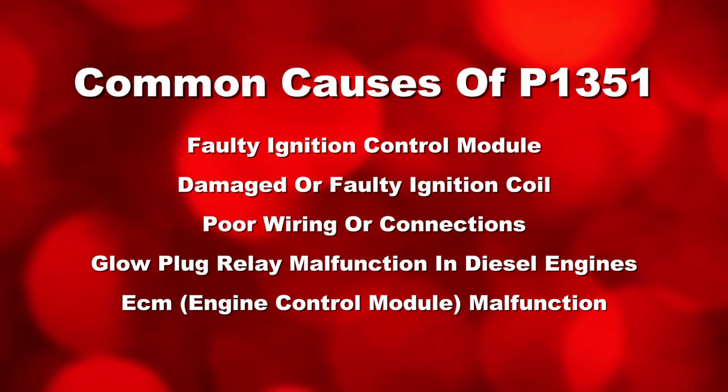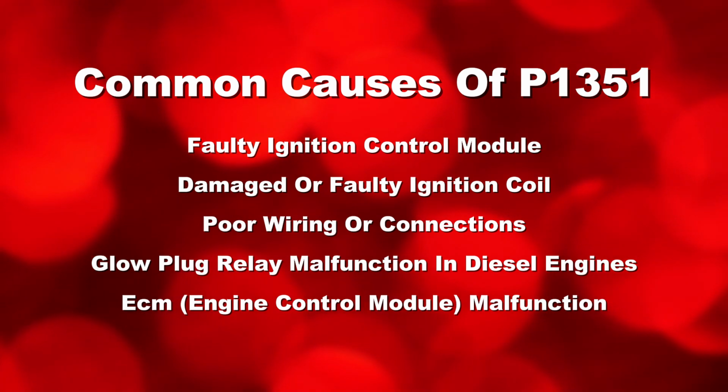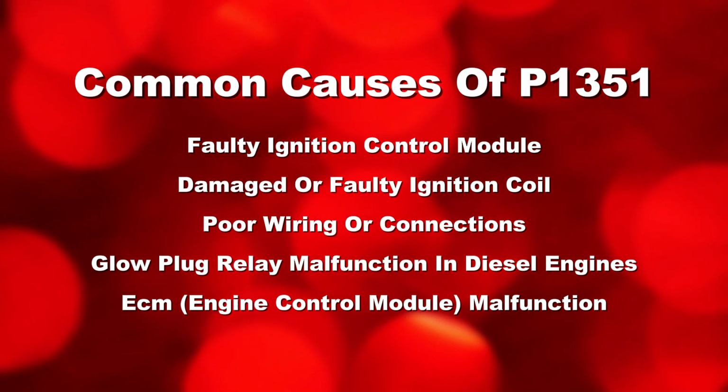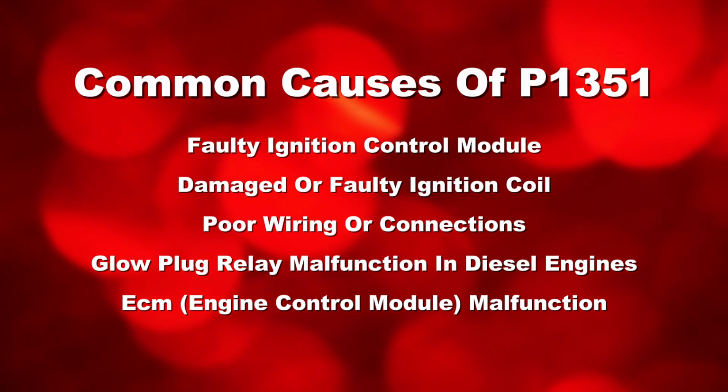Faulty ignition control module, damaged or faulty ignition coil, poor wiring or connections, glow plug relay malfunction in diesel engines, ECM (engine control module) malfunction, though this is less common.